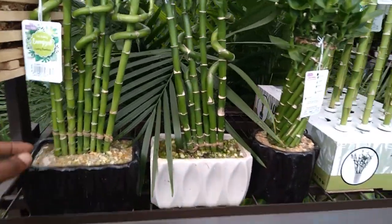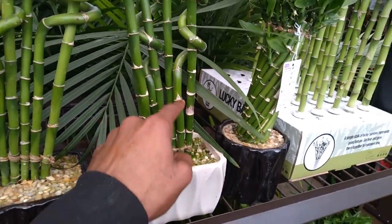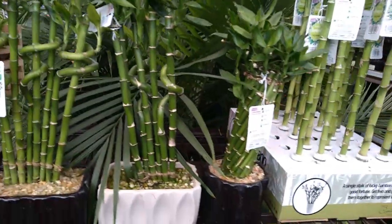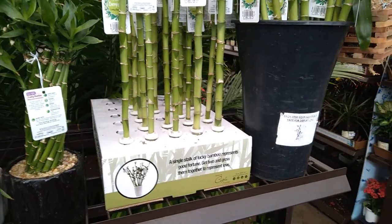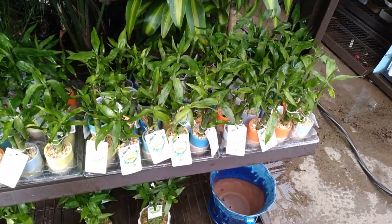Alright guys, and here's your Lucky Bamboo collection. These plants right here were probably within the first top 10 plants that I owned when I very, very first started my plant journey when I was a young little boy.